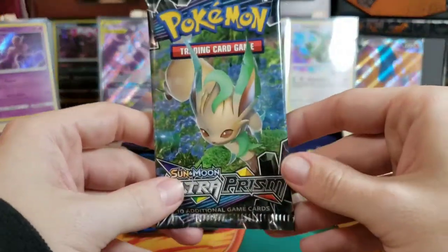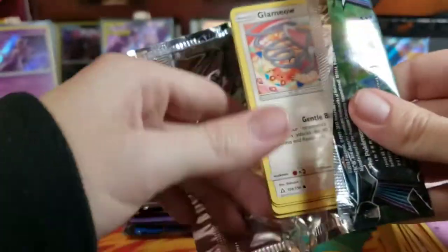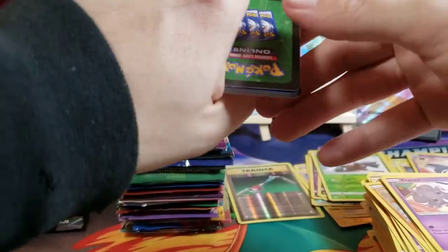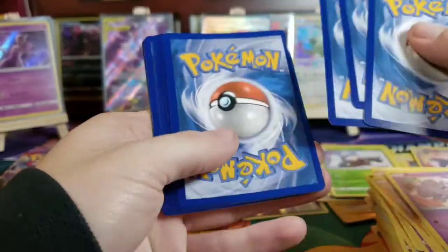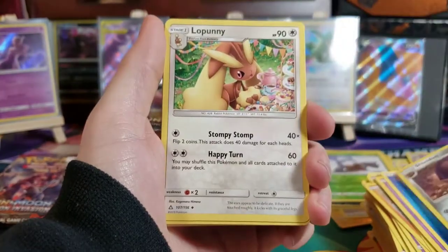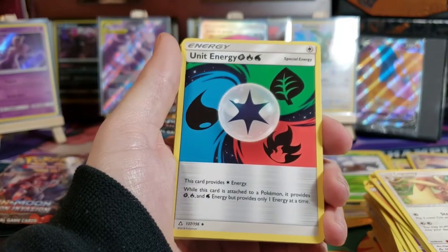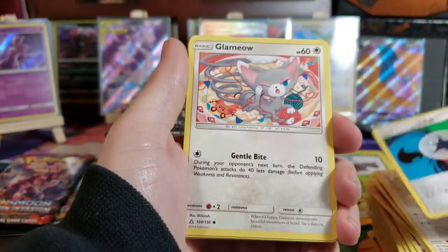All right, Ultra Prism. Kind of hitting a dry spell here, but that's okay. No amazingly good cards so far, though, we've pulled some pretty good stuff. Oh, spoiled that one. One, two, three, four, to the front. All right, Water Energy. Shellder. Lopunny. Unit Energy. I think this is the one Tony needs in gold. That would be cool if I could pull that for him.